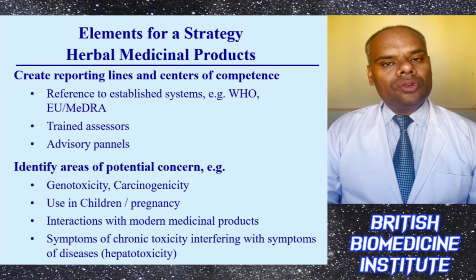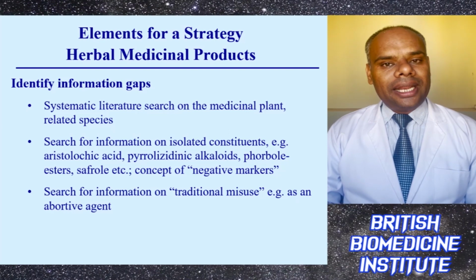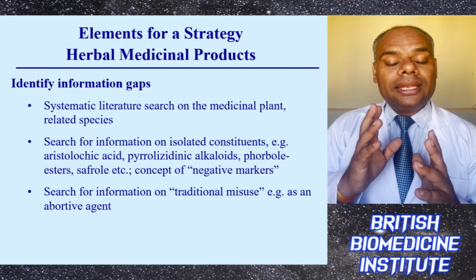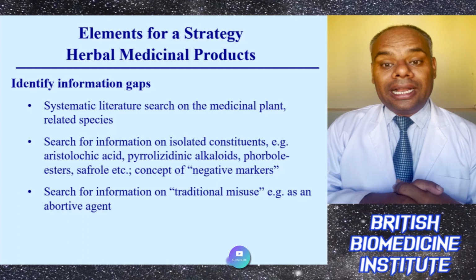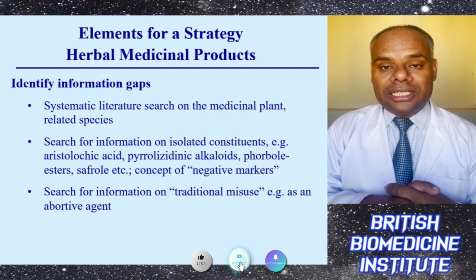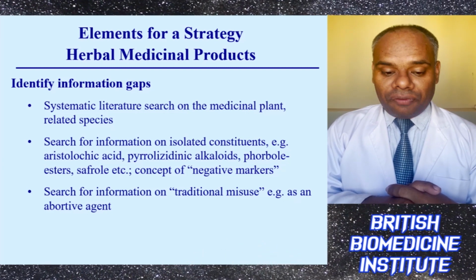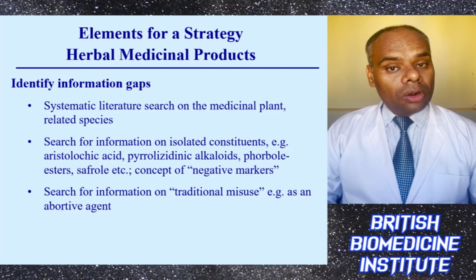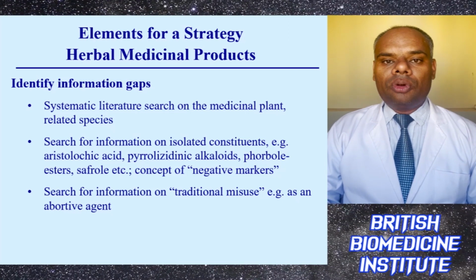So we have to identify the information gap, and for this there has to be a systematic literature search on the medicinal product, plants and related species. We can also search for information on isolated constituents, for example pyrrolizidine alkaloids, aristolochic acids, safrole. Basically these are the concept for negative markers. And we can also search for the clinical information on traditional misuse like your abortive agents.